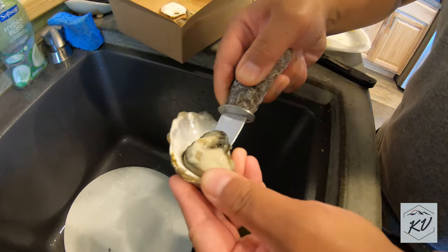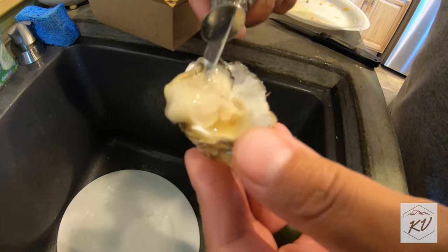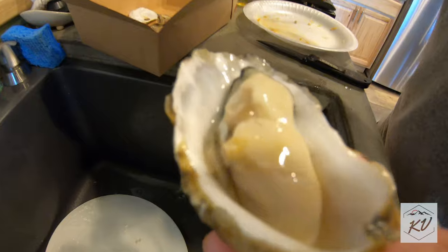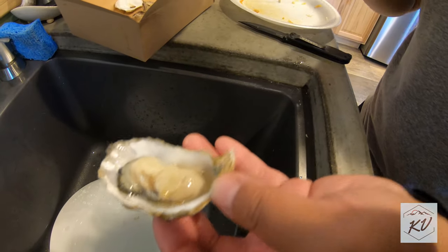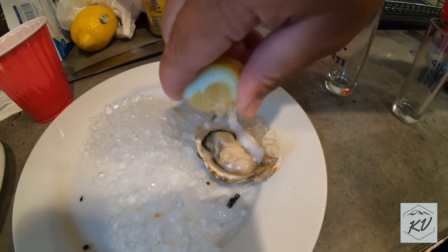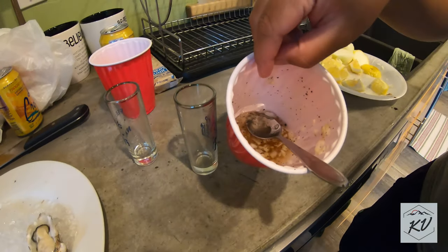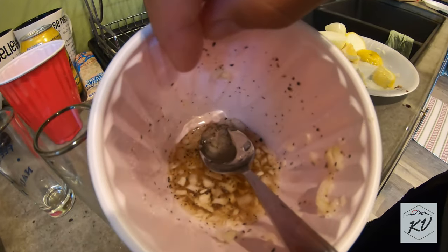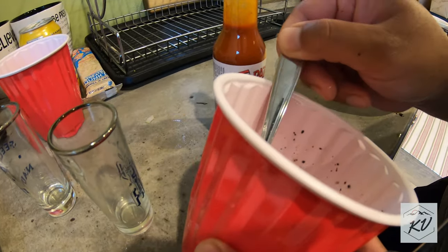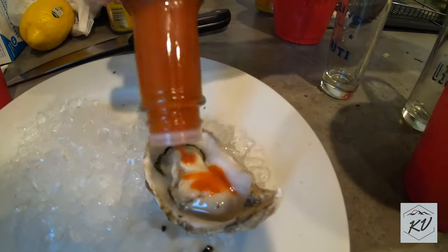Scrape the bottom, and then people usually toss them around. You flip it so it looks better. There we go. That's for presentation. And you just put them on a plate. Then you put a little bit of lemon on it. There's this mignonette that was made with some vinegar, onion, a little bit of sugar, and salt, pepper. Super good. So you just put a little bit of that on here. Get some hot sauce.